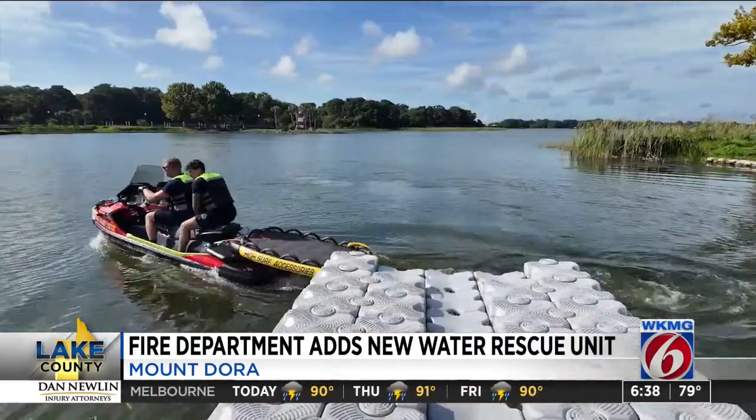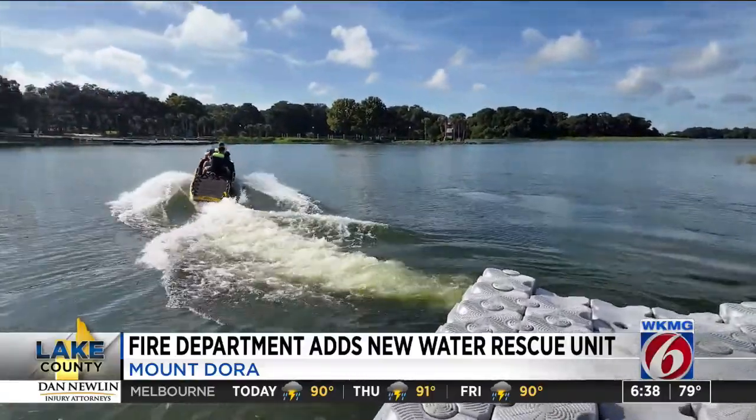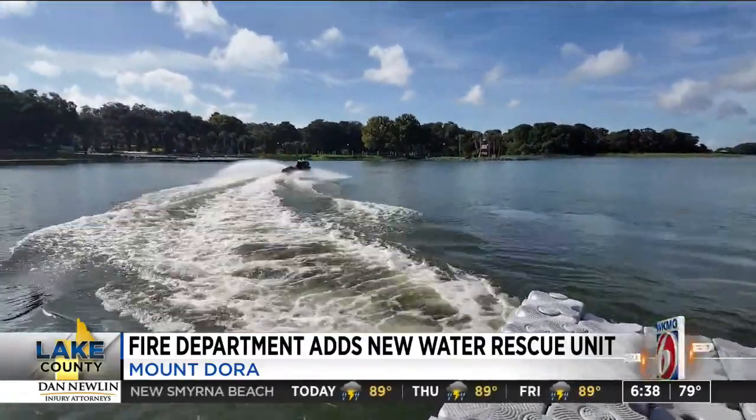Lieutenant Capitola says the sandbar also fueled the need for a water rescue unit. Capitola says the sandbar is just a few miles outside of Lake Dora and says sometimes hundreds of boats will meet up in that area. When you get that many boaters together, it poses a problem, and sometimes you get injuries from boats crashing or hitting one another.